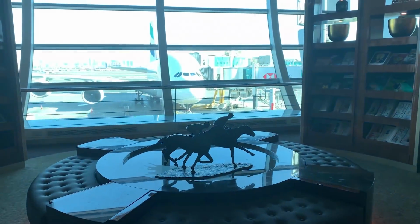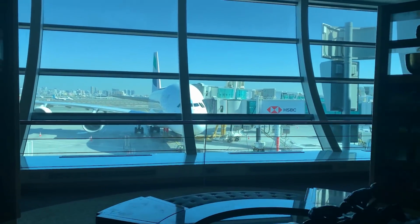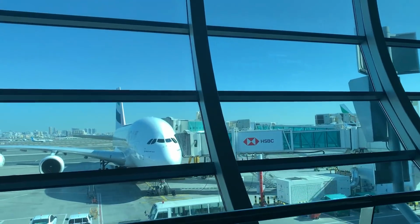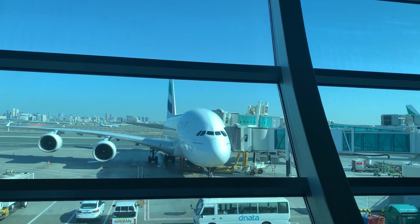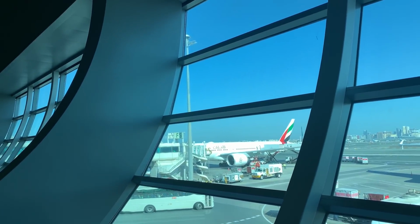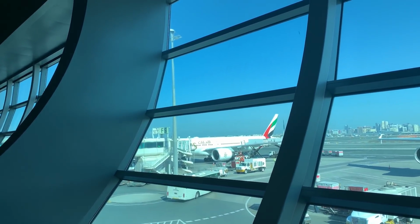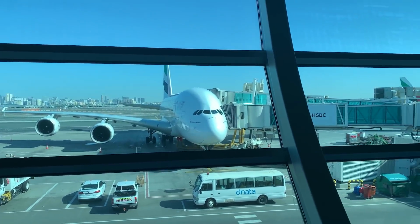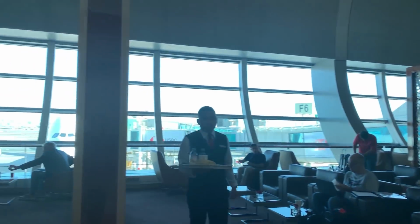Look at this epic view. Right, already this lounge is better, I prefer it. Look at that beast. Now, we're not going on A380, we are going, I think, on that little Emirates triple, I say little, it's still a 777, but versus this bird, that is pretty epic. Okay, I like the lounge in here.